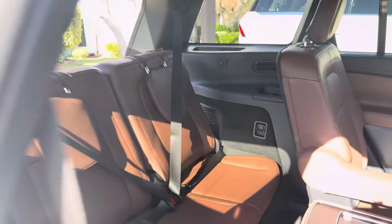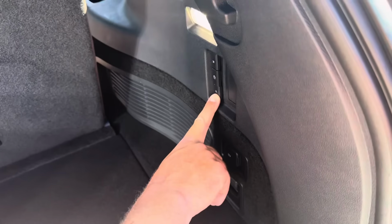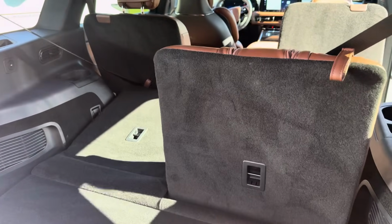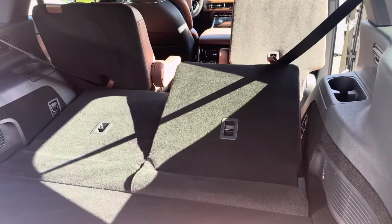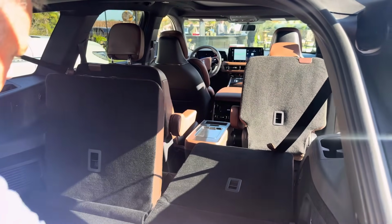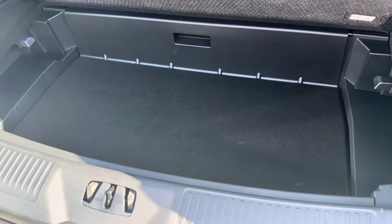But then you can do this. You can step around here and you could fold the third row. And it works relatively quickly. Maybe not the quickest operation, but you can also raise them pretty quickly, which is really cool. Let me try this. There, it comes out actually almost a little bit quicker than down. And you have really great second tier storage here as well.